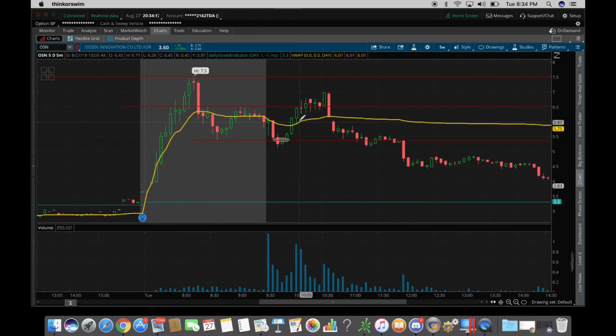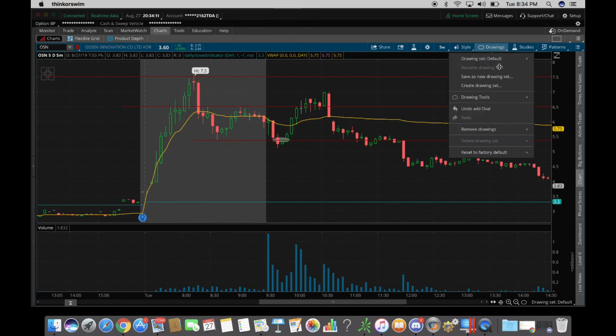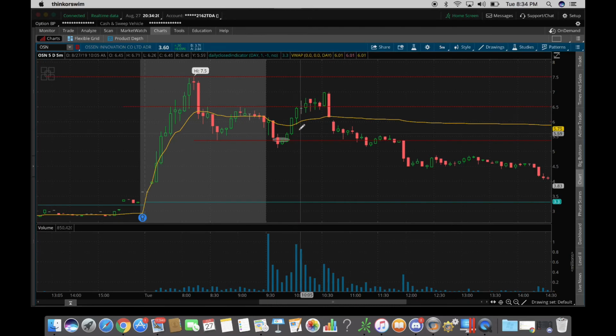Now here we are, the 5 minute, and let me get my tool. So when you're on the 5 minute chart right now, and as we know, this is the squeeze that happened here, and this is the setup that I was watching, and you can see it. It's clear as day. There it is. Clear as day.